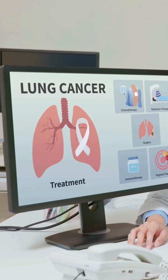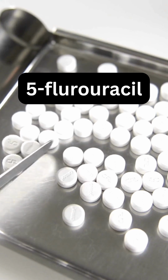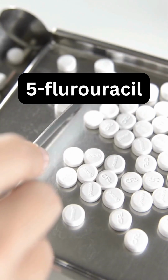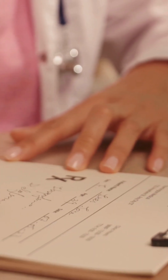Even in cancer treatment, pharmacogenomics plays a role. Drugs like 5-fluorouracil used in chemotherapy can be toxic for patients with certain enzyme deficiencies. Genetic testing can identify those at risk before treatment begins. These examples show how understanding our DNA can guide safer, more effective prescribing.